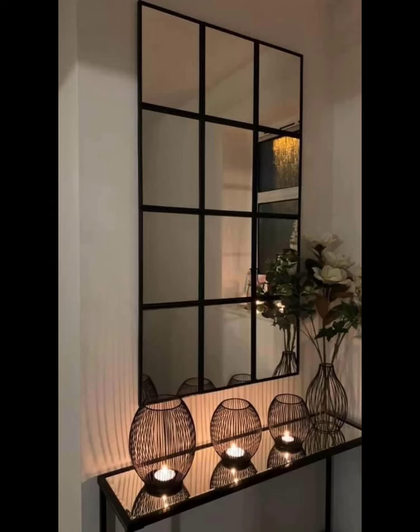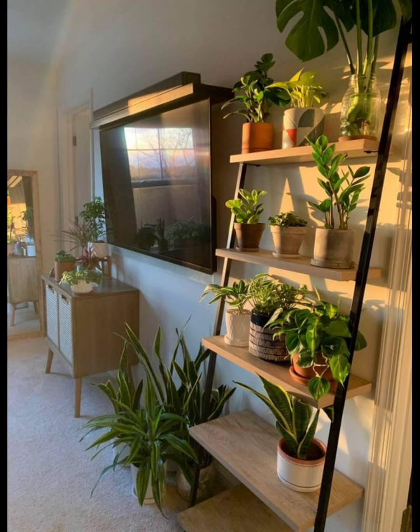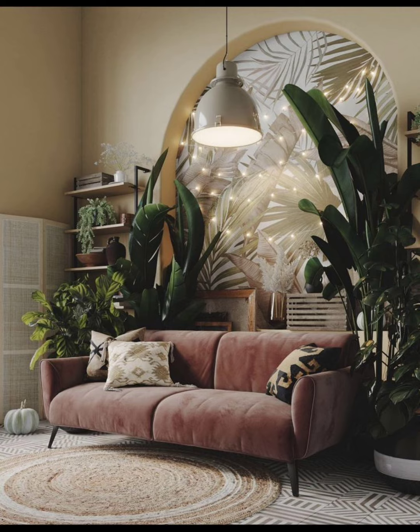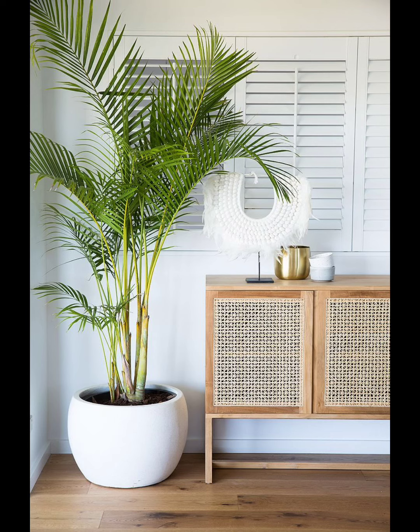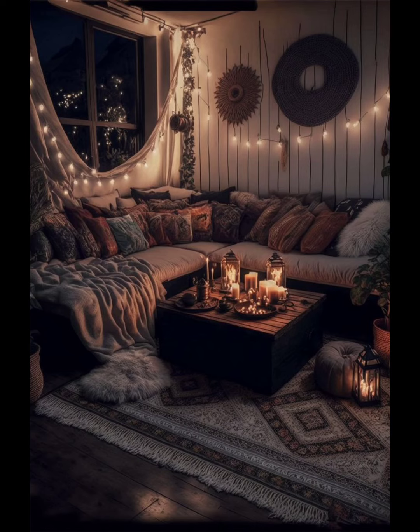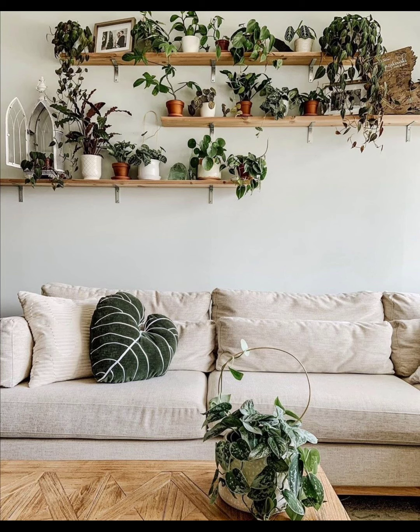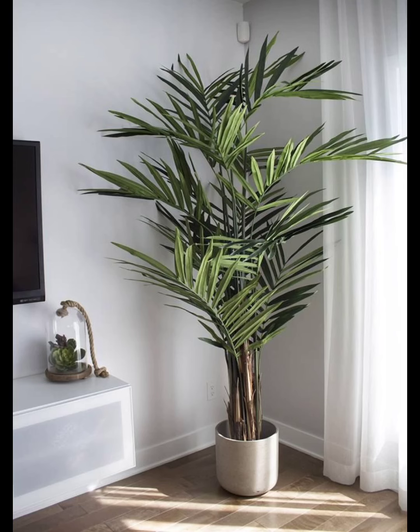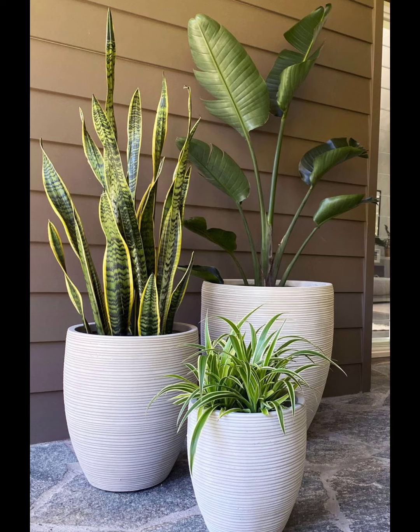Imagine a cozy corner with vibrant greenery. It instantly lifts the mood. Also, indoor plants are low key companions, easy to care for, and they won't take up much room. So whether you are into plant parenting or just want a chill vibe in your small living room, indoor plants are your friendly, stylish ally.